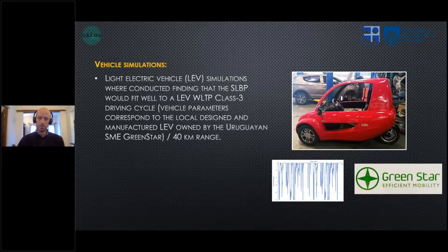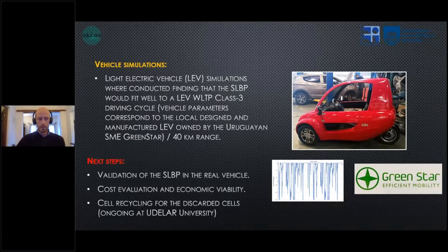So I would say that we got a very good result. Finally, the next steps: the validation of the battery pack in the real vehicle is coming, then the cost evaluation and economic viability, and at the end, the cell recycling for the discarded cells is ongoing at the university here in Uruguay. It is another project that is next.